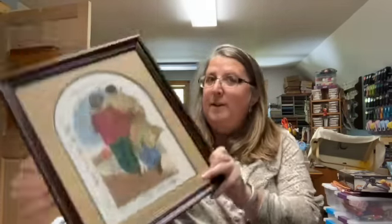I rescue a lot of cross stitches when I find them in Goodwill or at yard sales. It just breaks my heart that somebody put that much time into something and it's being forgotten. So I was asked to show this, and this is something that I bought at Goodwill. This is a Leisure Arts cross stitch.